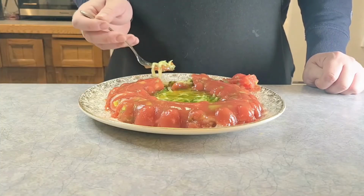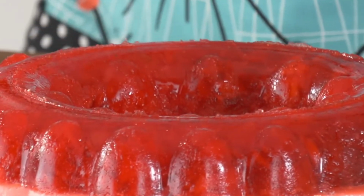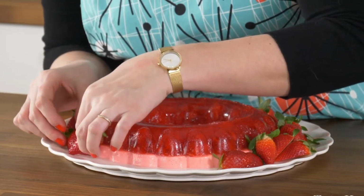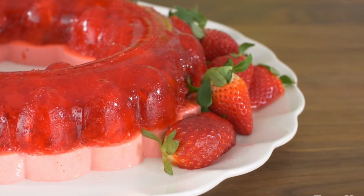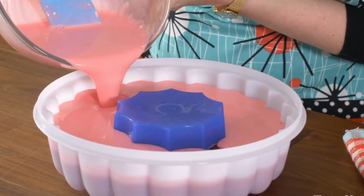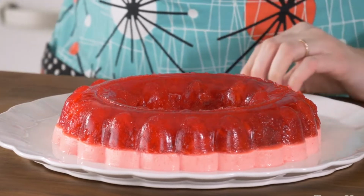Nothing says 70s brunch like a good old-fashioned Jell-O mold salad. This dish was both a centerpiece and a conversation starter, with its bright colors, intricate shapes, and unpredictable ingredient combinations. These wobbly wonders came in every hue imaginable, often shaped in elaborate molds that ranged from rings to intricate floral patterns. They weren't just a dessert.